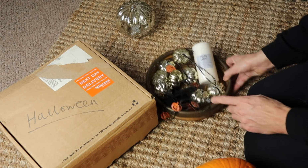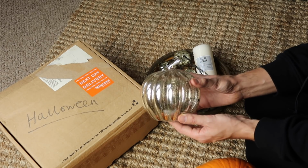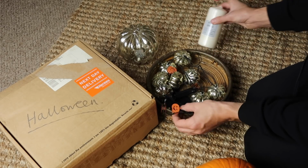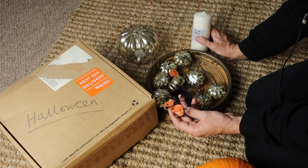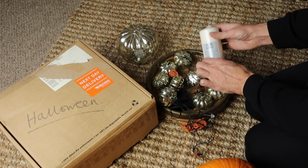And then I've got some decorations here. So these are new from Poundland. We have this light up pumpkin, and we also have a string of pumpkin lights. And then we have some smaller metal pumpkin lights as well that I also got from there, and this pillar candle I thought we might use today.